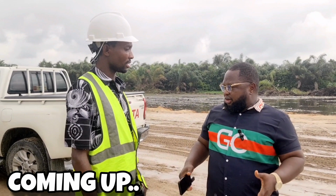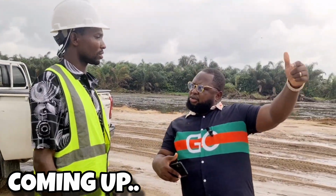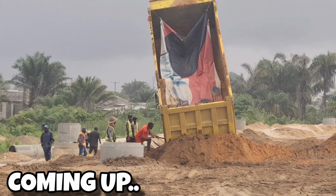Now we're currently at Eleko. Eleko junction is just down here, and the coastal road is passing through this side. So how does it connect the Dangote refinery and deep sea port? Because I heard that this is the first batch, this is the part A of the construction. So how does it connect to part B?